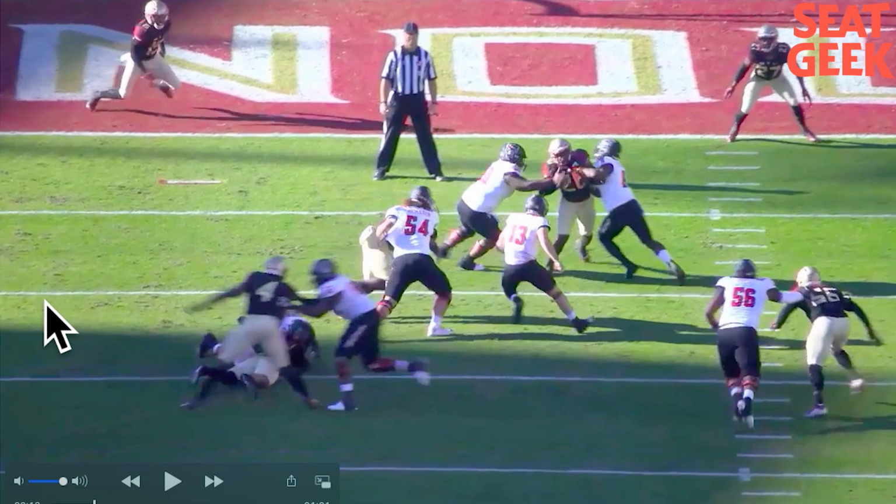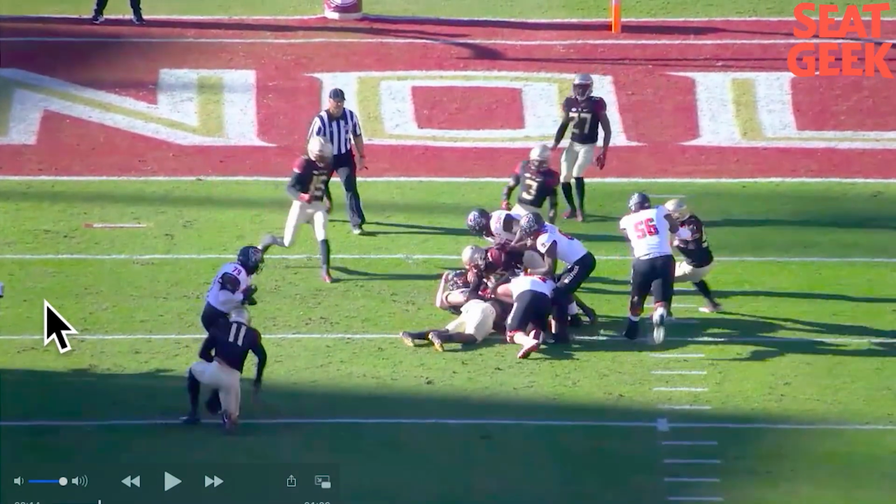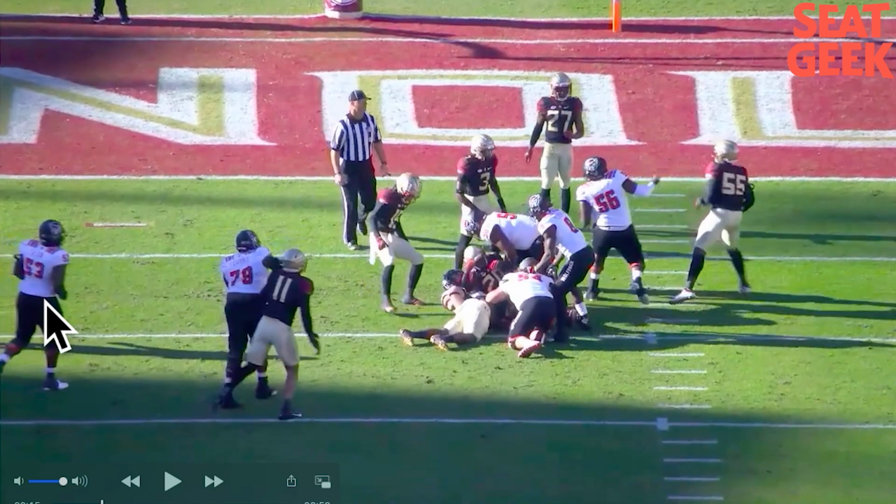There's nothing wrong with that. It's not a penalty. You're allowed to lay on guys. Give a push off as you get off. I like that type of stuff. So that's the best rep for Ekwonu.